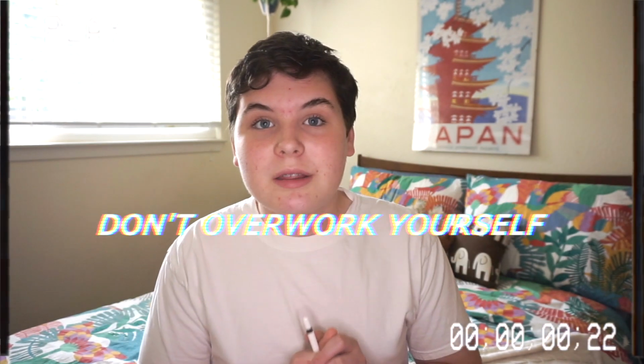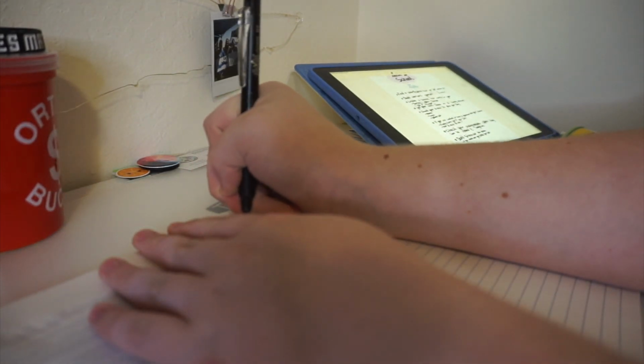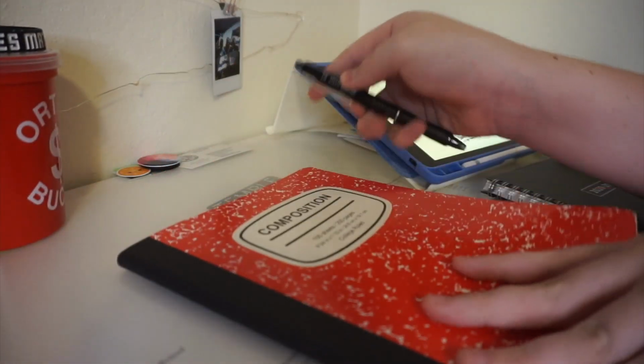My next major tip for the school day, or just going back to school in general, is don't overwork yourself. Like, amen to that. If you feel like you're pushing too much and you're gonna get really stressed out, make sure you just focus on something else and try to get your mind off of it. Otherwise, you're gonna overstress and get to a burnout, which I know happened to me last year. I got so burnt out on school, I didn't want to do anything anymore, and I almost didn't care about my grades anymore either. Just don't overwork yourself.